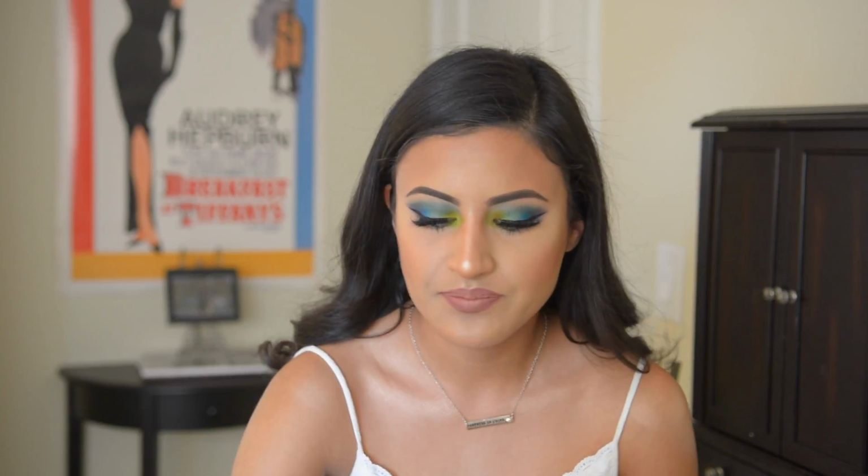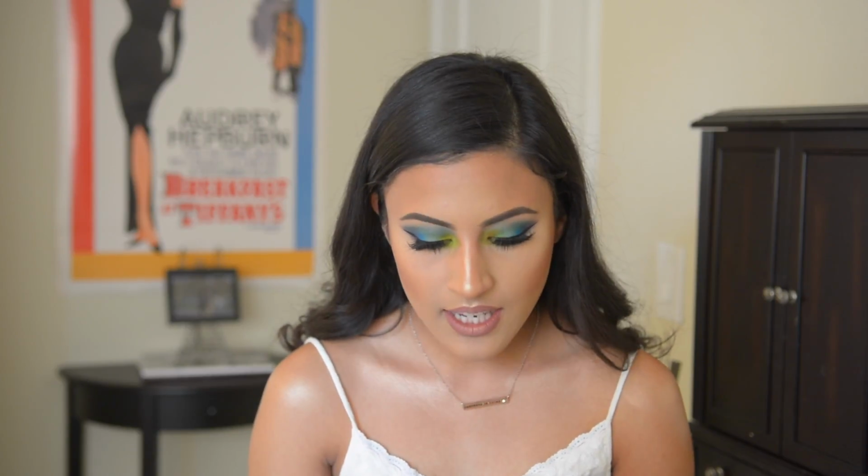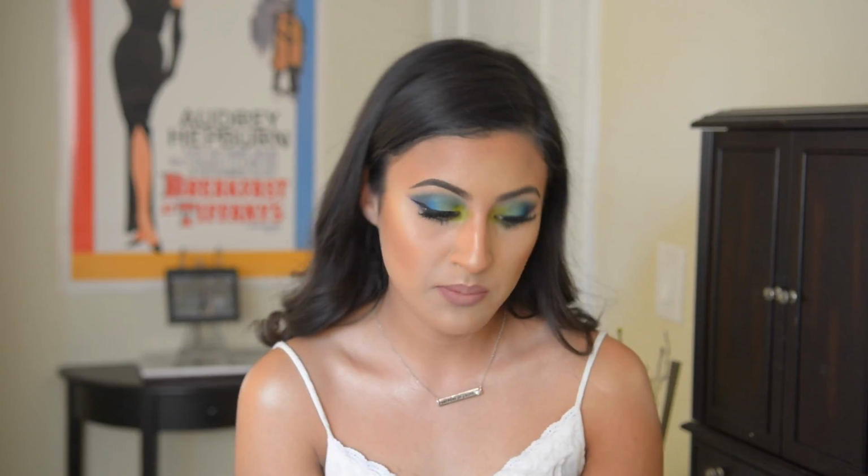That's the one, okay? I used to be obsessed with the NYC liquid to matte eyeliner, but it got discontinued, so I was like, I have to find something else that's pretty close. And I did, and this is the NYX matte liquid eyeliner, and this one is really, really good. The applicator is a lot thinner than the other one, so the precision in my eyeliner game has been pretty great, if you can't tell. I'm gonna say so myself.